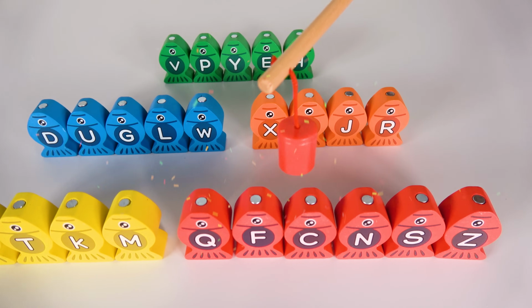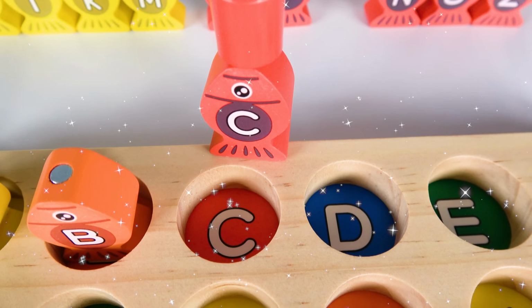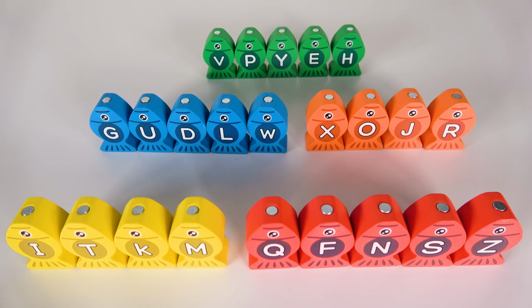Yes, this is the red fish with the letter C on it. This red fish with the letter C will go right here. C. Can you find the blue fish with the letter D?